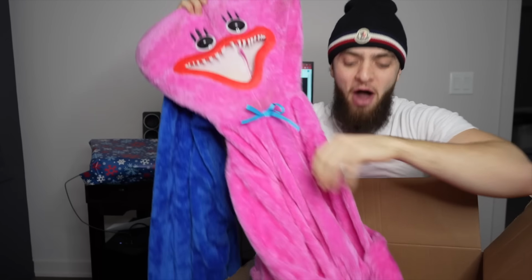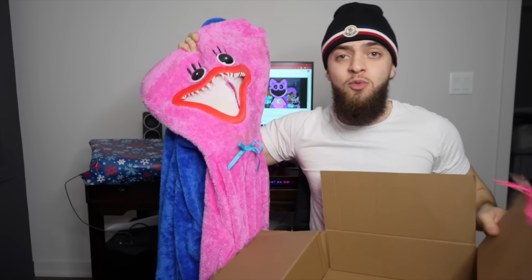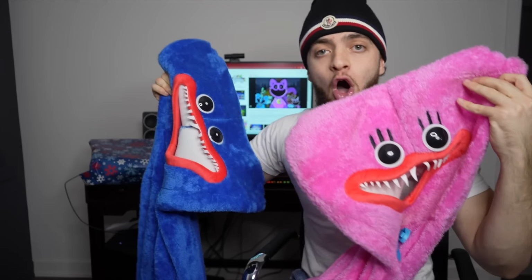You guys want me to try it on to see how I look in both of them? Guys, I'm literally gonna wear both of these, and there's nothing inside of the box, so we'll throw that away. But yo, I'm gonna actually see how I look wearing both the Huggy Wuggy and the Kissy Missy costumes, guys.